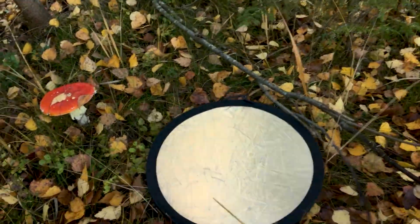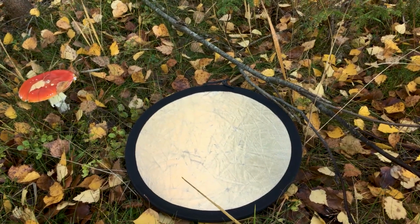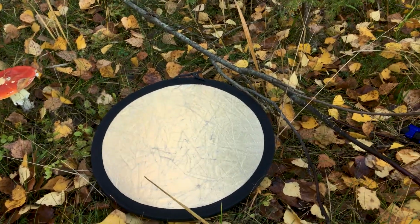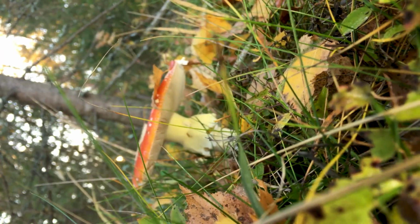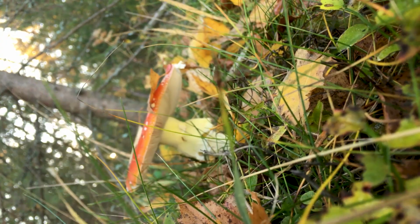And the way I'm going to do that is I'm going to stick a gold reflector, which I have pretty much only for this purpose, and I'm going to use a video light, little LED. I'm going to shine that on the reflector, and that way I'm going to light up underneath the cap.